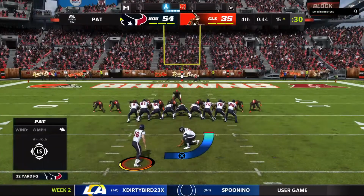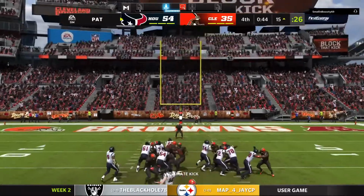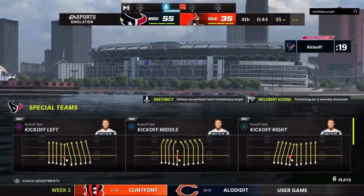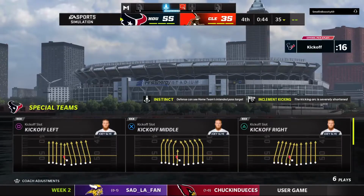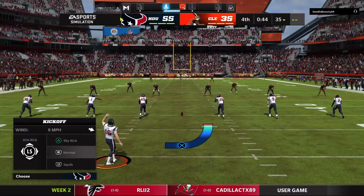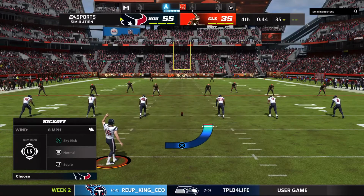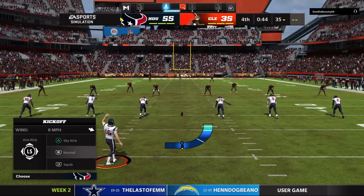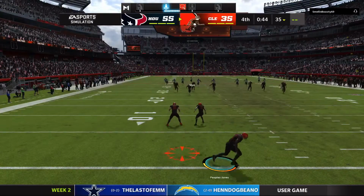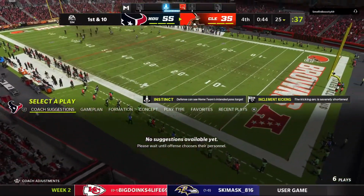Slide for the PAT. And that one pushes the lead up to an even 20. Makes the score Texans 55, Browns 35. Joey Sly set to kick off. Joey Sly now to kick off after the touchdown. And that'll be a little too hot to handle as it will skip through the end zone for a touchback here.